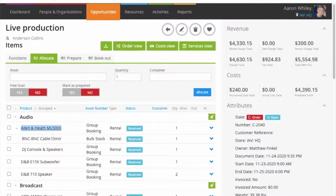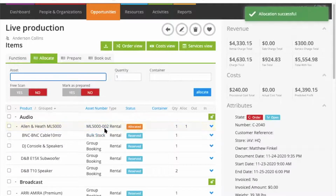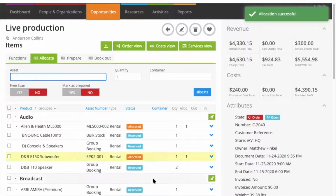So this is where we could actually go into it and say, okay, so we need to pick this item. So you would go on into your warehouse, select the exact one that's going out on the job, and then just scan the barcode on the product to say, this is the specific asset number that's going out on that job. So this is really good for individual accountability. So you can just kind of go through all of your warehouse, pick up your items and scan them onto the job. So that's allocate.